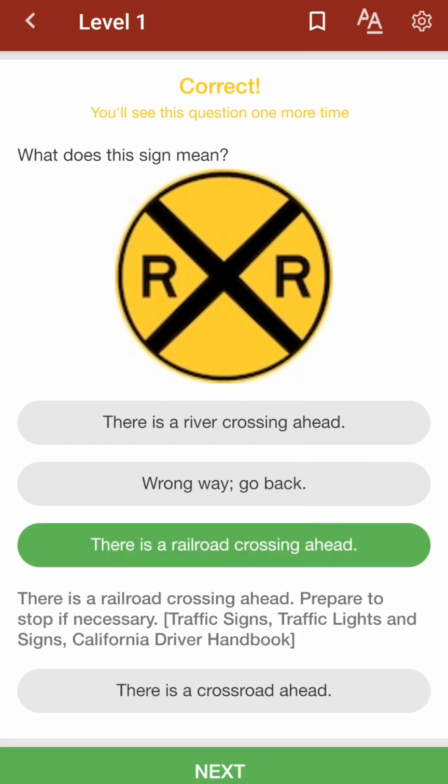Explanation: there is a railroad crossing ahead. Prepare to stop if necessary. Traffic signs, traffic lights and signs, California Driver Handbook.